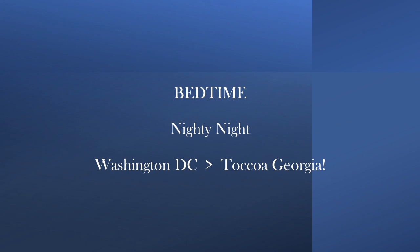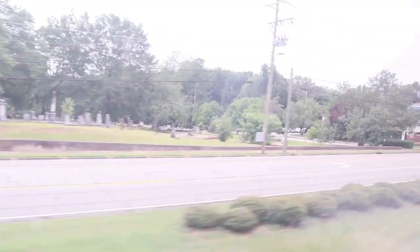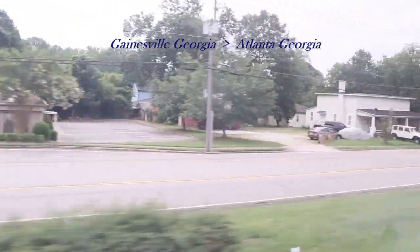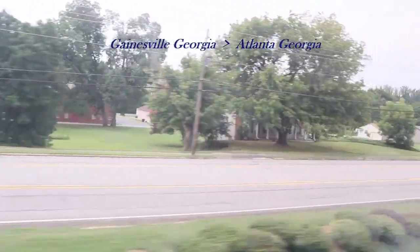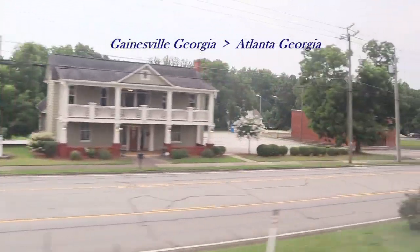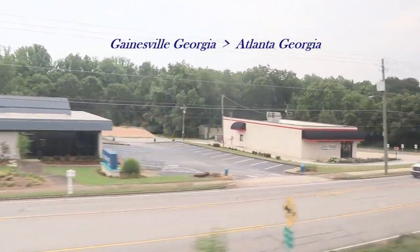That was the Potomac River that we crossed. We are coming out of DC going into Virginia. This is what I like about riding the train, is seeing the beautiful countryside.